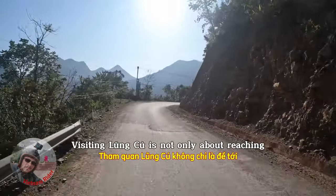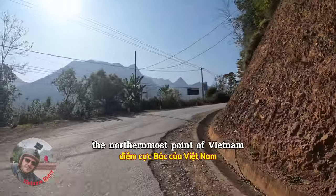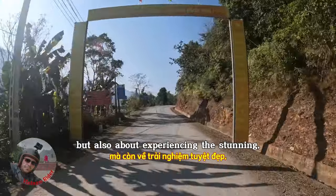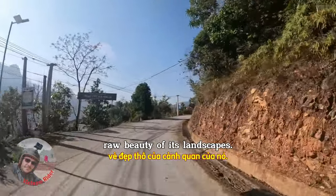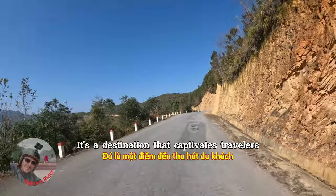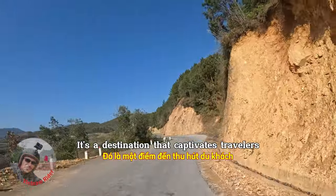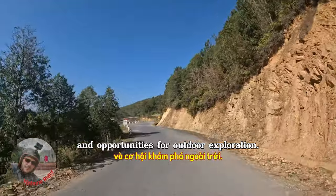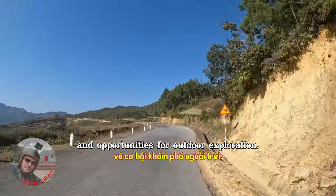Visiting Lung Ku is not only about reaching the northernmost point of Vietnam, but also about experiencing the stunning raw beauty of its landscapes. It's a destination that captivates travelers with its amazing viewpoints and opportunities for outdoor exploration.